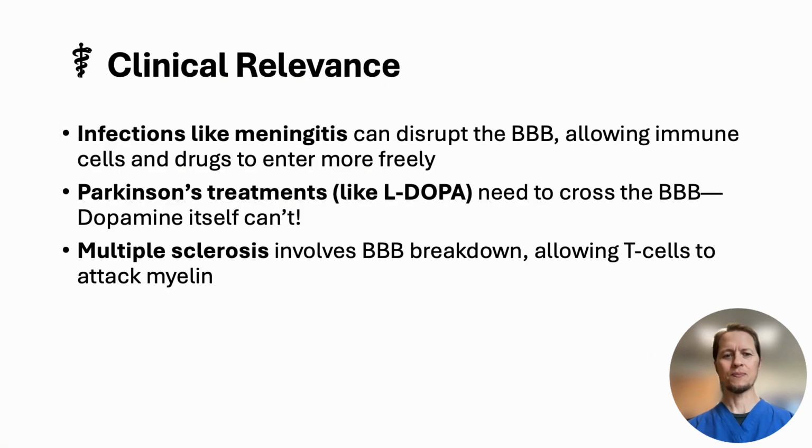This is very important because if you have an issue like an infection and meningitis that can disrupt that blood-brain barrier, unfortunately, in a bad way, toxins can go in, but also, fortunately, it opens them up so the drugs can enter a little quicker and you can get better.